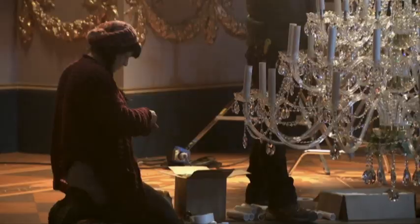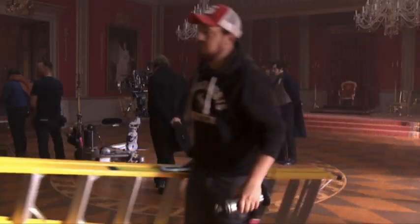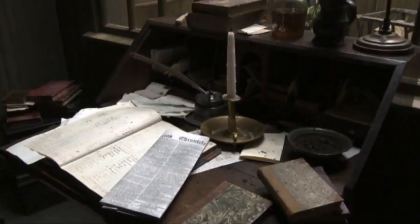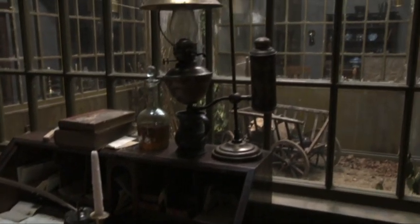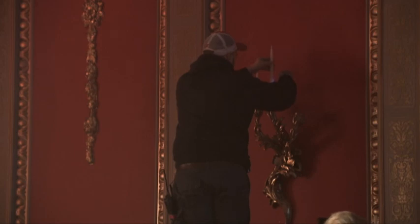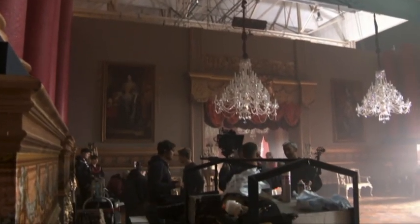We built Buckingham Palace inside Leeds East Airport. We're in this aircraft hangar, which is 100,000 square feet, and they've made it into the inside of Buckingham Palace. It's really brilliant. They wouldn't let us in the real place, and who can blame them?